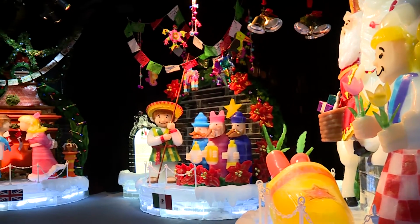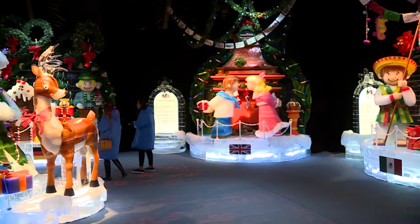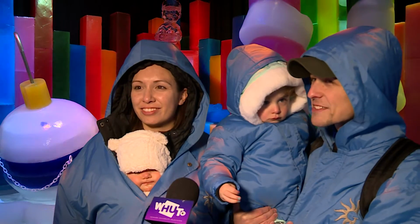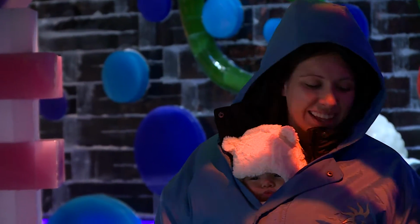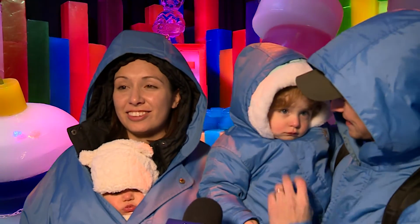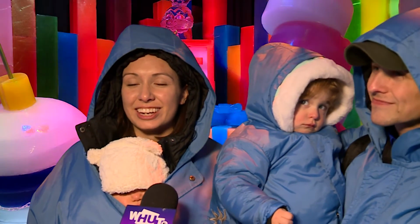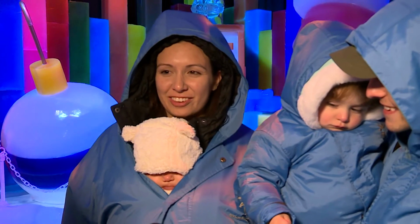We typically will see anywhere between 100 to 200,000 guests throughout the Christmas season. It's kind of phenomenal. Like, we walked in and it kind of surprised us. Very chilly, but the Parkers are keeping us warm. I think she's interested in everything. She's 2, so she's a little young to tell us how she feels, but she's kind of looking around like, what's going on? And she's the warmest of us all.